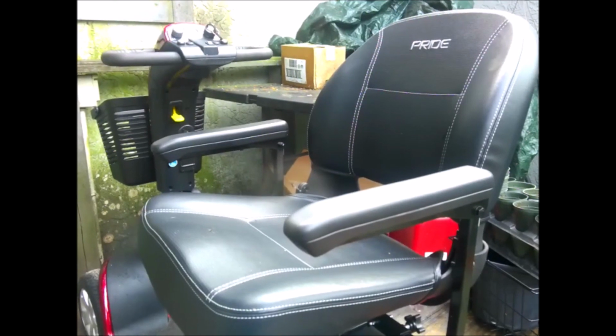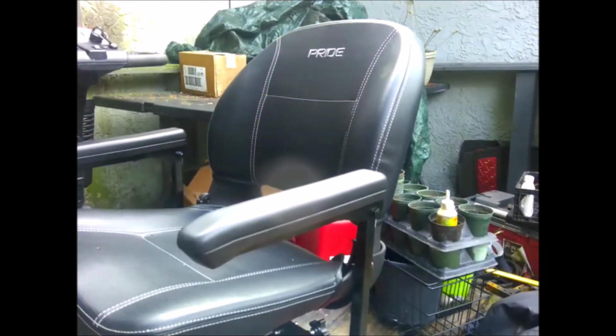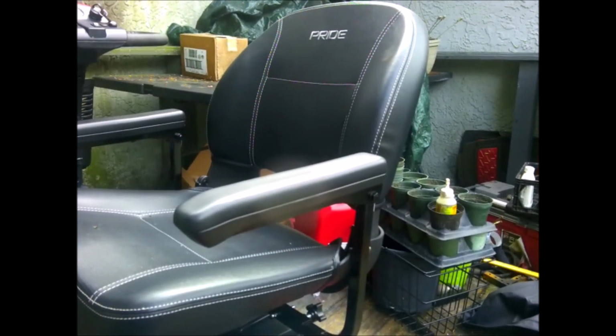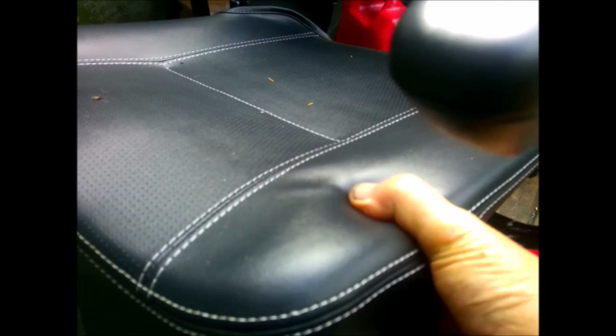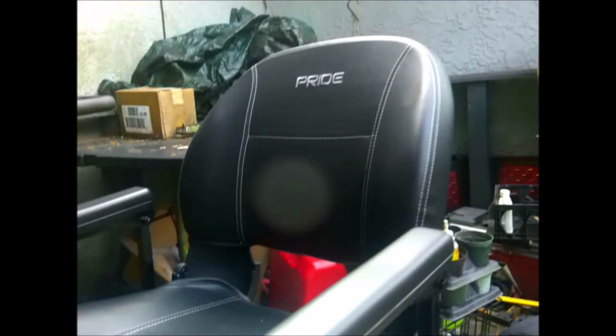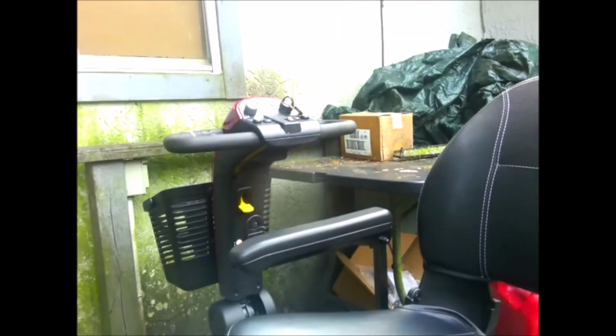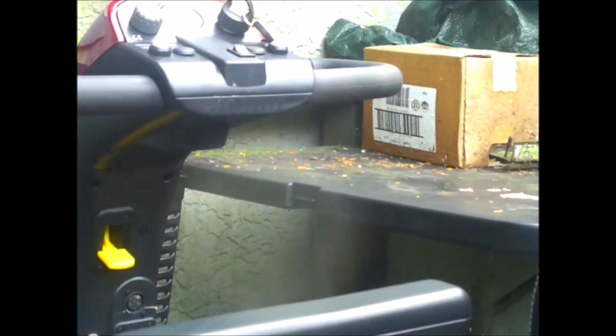I love my scooter. And I love this new style seat. Wonderful. I hope that ain't got a board. It don't. It's got something else under it. That won't be breaking like my other one did. But I love my scooter. Yes, I do. Gosh, it's nice.